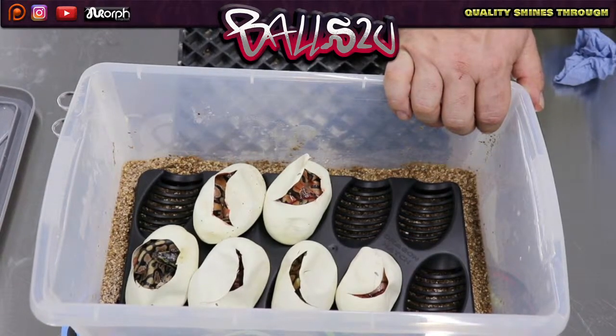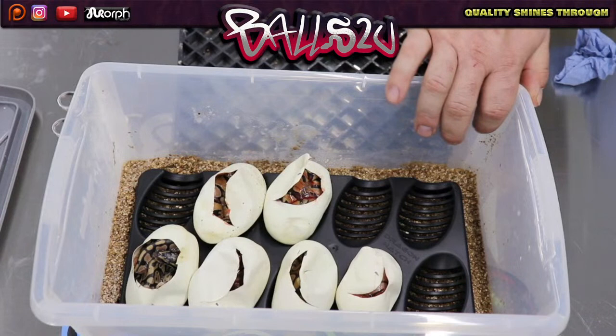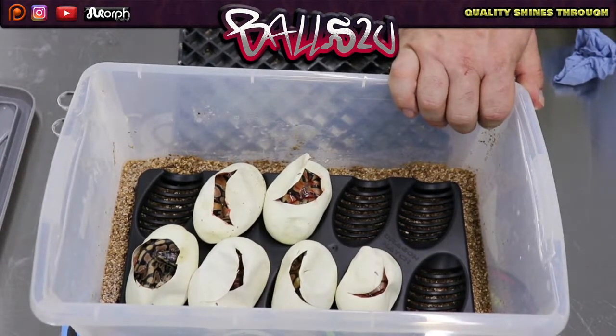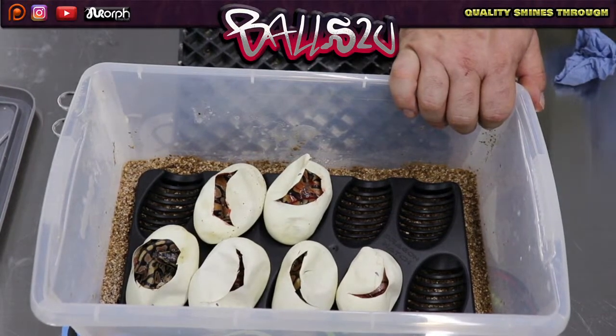Have I ever tried maternal incubation? Yes, I have, and I stressed the whole way through, so I'll never do it again. I prefer to do it artificially, because I find it a lot less stressful on me and on the mom. But that's my opinion.